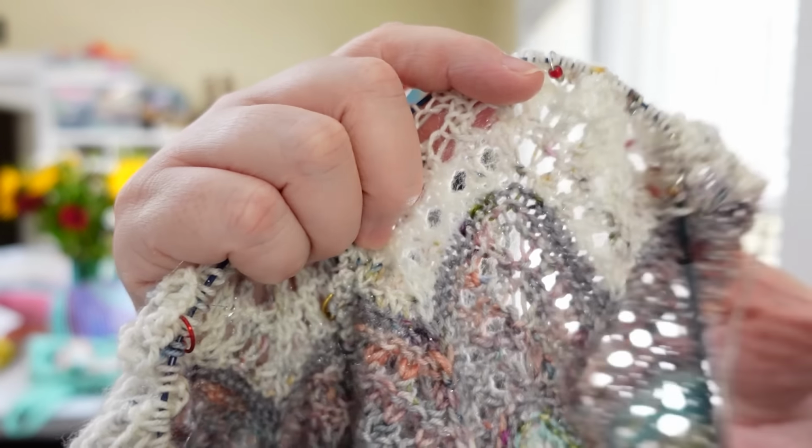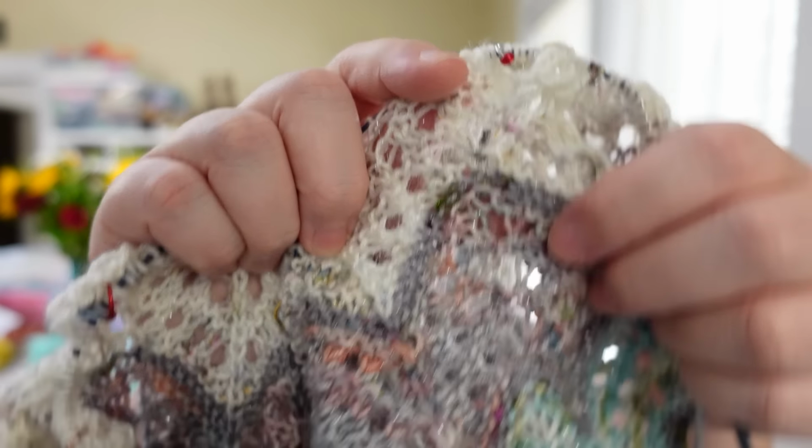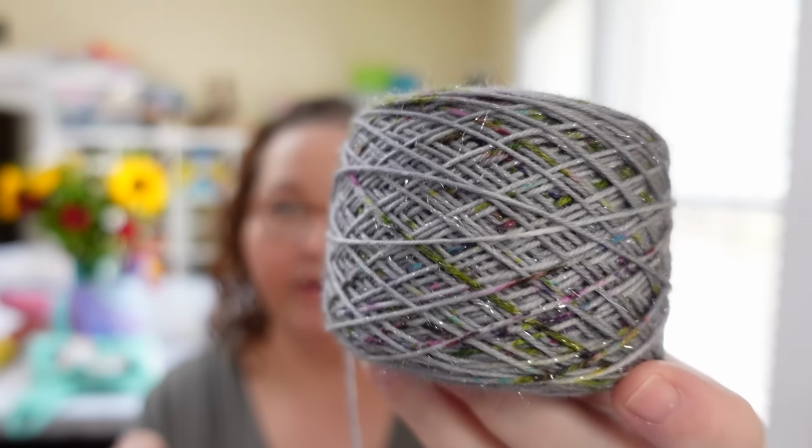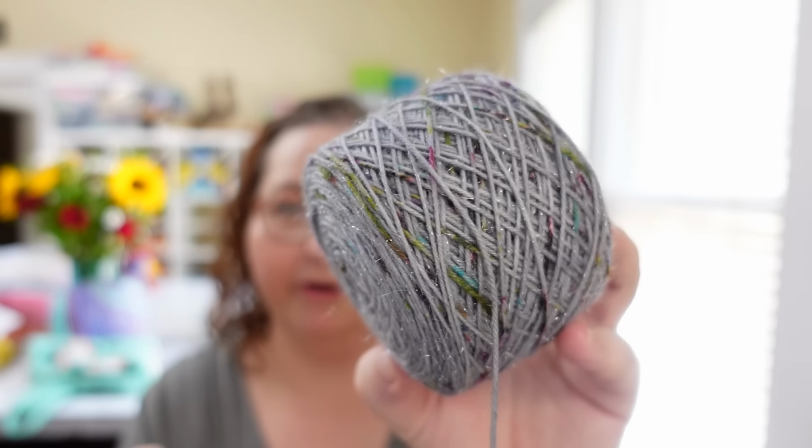There is a contrast color in between each color. You can see that sort of silvery gray there, which is actually this. This is Arkansas Yarn Co., their advent calendar that I purchased last year for Advent season. And I'm really happy with how it's going so far.